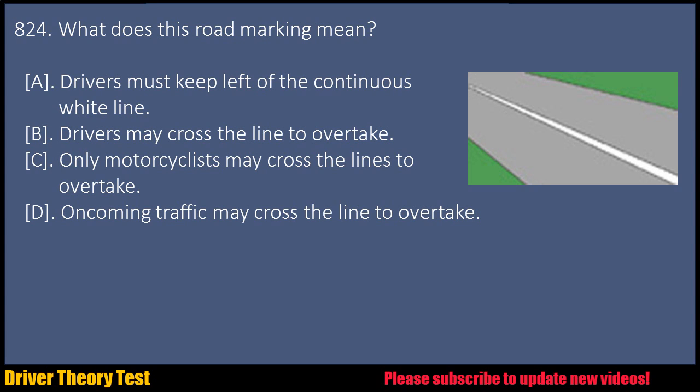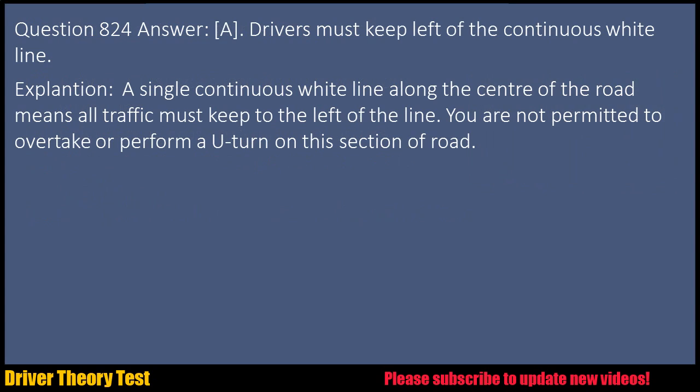A. Drivers must keep left of the continuous white line. B. Drivers may cross the line to overtake. C. Only motorcyclists may cross the lines to overtake. D. Oncoming traffic may cross the line to overtake. Question 824 Answer, A. Drivers must keep left of the continuous white line.